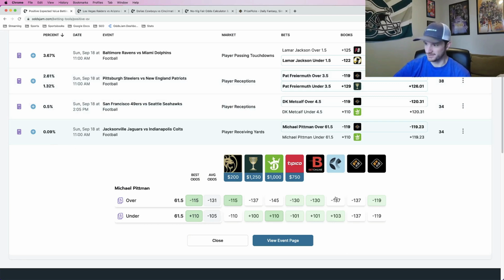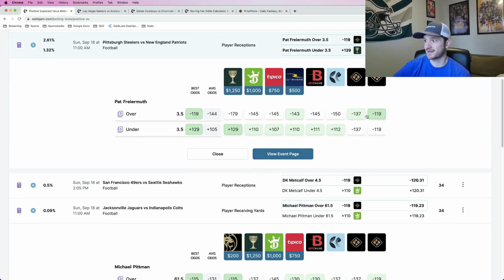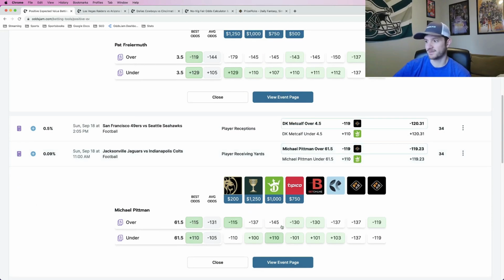The odds of all the sports books aren't quite as favorable. If you compare the two, it's universally minus 140 across the board. For this last one, Michael Pittman, it's minus 130, minus 130, minus 145. Not quite as high in terms of what the odds are priced at, but still a good selection to add to your PrizePicks play. So those are the first three that I found using the positive expected value page.